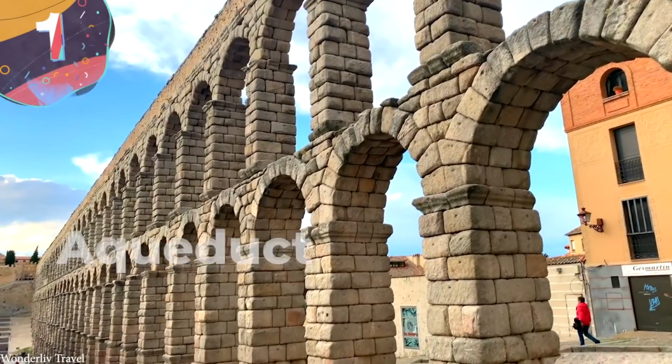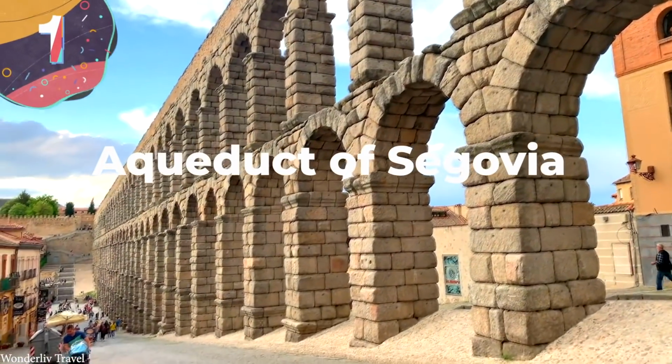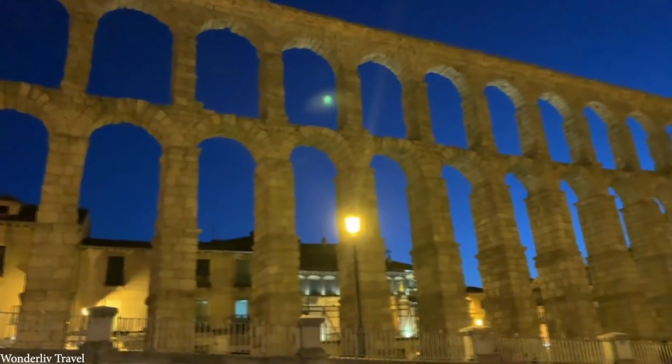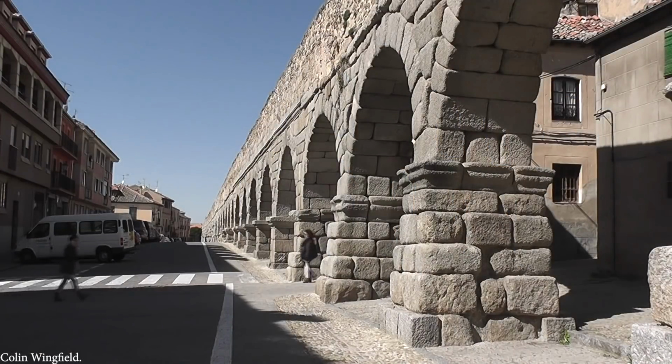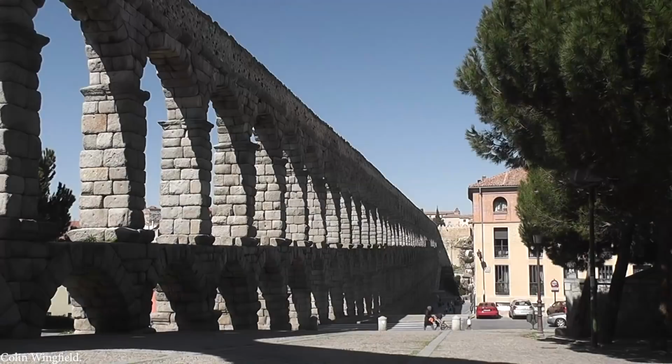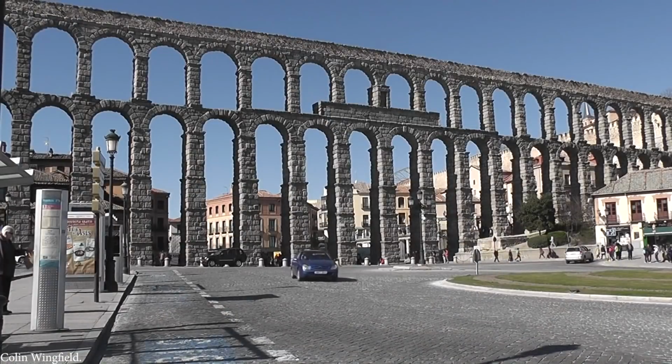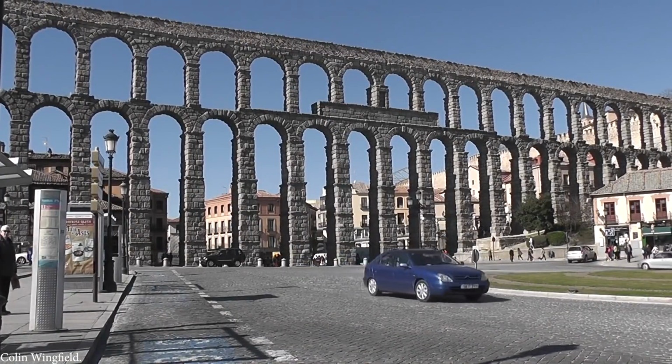Number 1. Aqueduct of Segovia. Built during the latter half of the 1st century AD by the powerful Roman Empire, the Aqueduct of Segovia stands as a testament to the strength and capabilities of the Roman machine. The aqueduct can be found in Segovia, Spain, and remains as one of the best preserved aqueducts built by the ancient Romans. Today, the structure stands as a symbol of Segovia and can be found on the city's coat of arms.